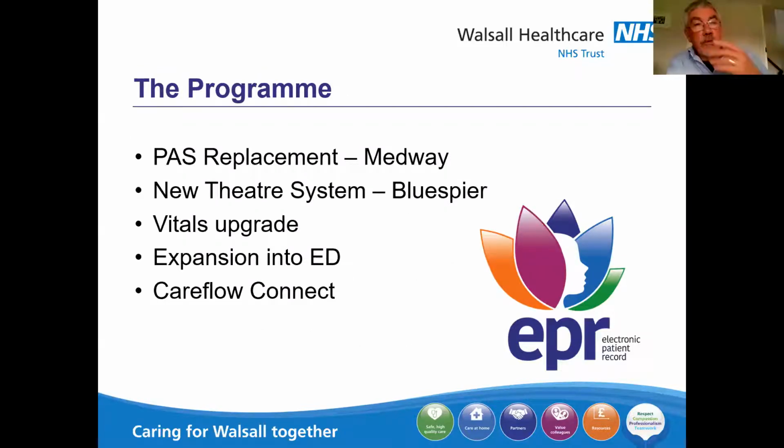So, a bit like Barnsley, we weren't just replacing a PAS, we were taking on other initiatives as well. We had a new theatre system, our vitals were upgraded, and we've been expanding that into our emergency department. And we also took on the Care Flow Collect module, which is, as I lovingly call it, a mobile communication for WhatsApp for doctors. But that, just to give you the breadth of the program that we were going on, and a bit like Barnsley, this is part of our digital journey. I think we were probably at an earlier stage than Barnsley. We were starting from quite a low point, but we now have a lot of very strong initiatives on the back of the Medway program, including electronic document management, EPMA, patient flow, etc. And the next slide, please.